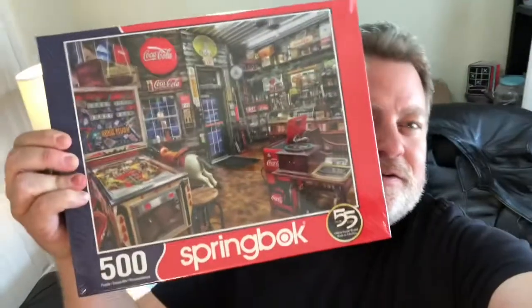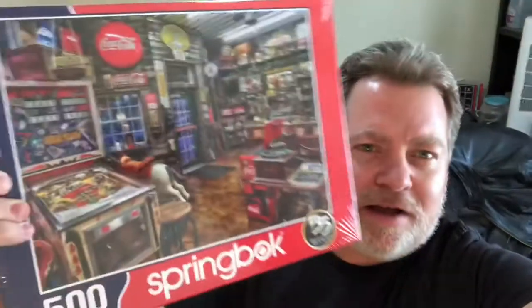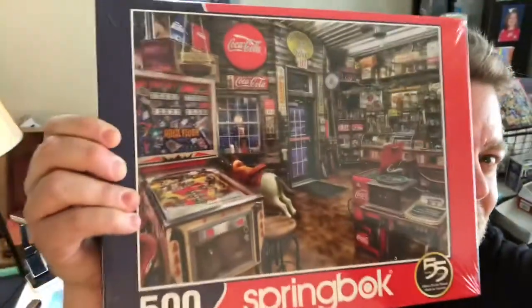And there you go. The next puzzle is going to be, and what the heck, I'll give you the spoiler. It's going to be something a little bit easier. Take a break from the harder puzzles, but still probably challenging nevertheless. A 500 piece Springbok puzzle. As you can see, it's very cool.